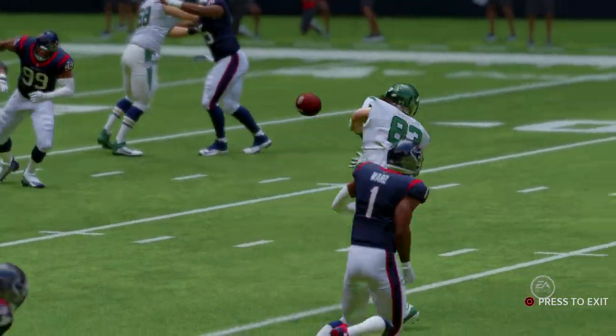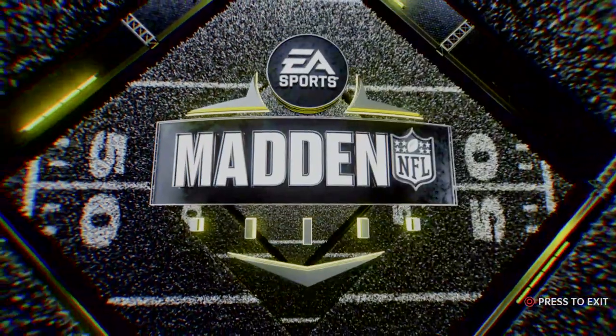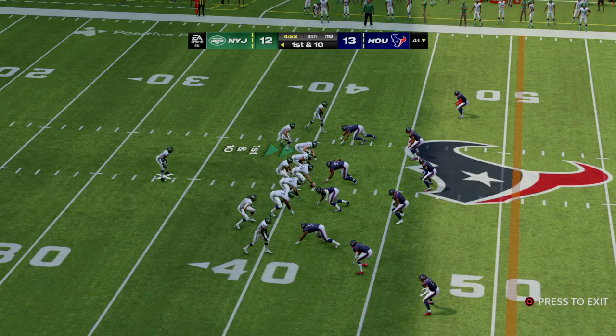Well, this offense hasn't been at their best here. They've made some mistakes. They've been frustrated. They've been largely shut down. But then you look up and say, wait a second, this is a 1-score game. So they're still very much in this, and they're on the move here with a 1st down.